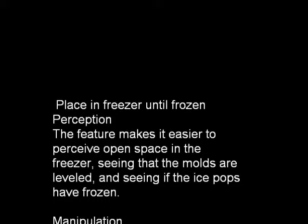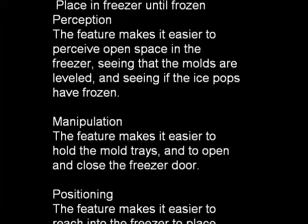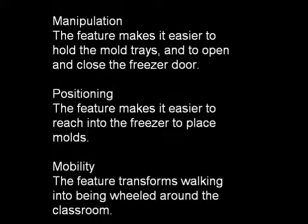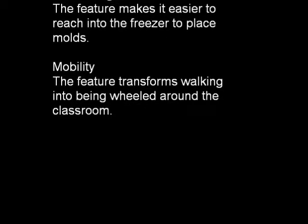Place in the freezer until frozen. The feature makes it easier to perceive open space in the freezer, seeing that the molds are leveled and seeing if the ice caps have frozen. The feature makes it easier to hold the mold trays and to open and close the freezer door. The feature makes it easier to reach into the freezer to place molds. The feature transforms walking into being wheeled around the classroom.